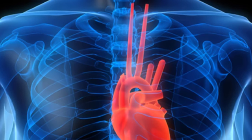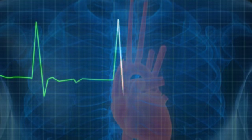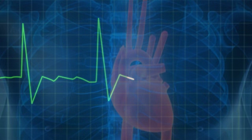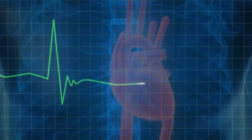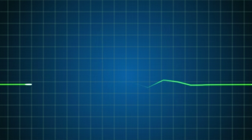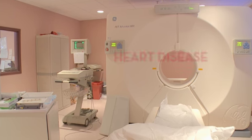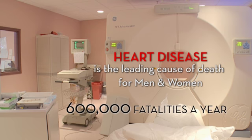The human heartbeat, so basic, so vital, drumming out the rhythm of life every second of every minute of every day. A healthy heart can beat about 38 million times a year or more, but when it stops or gets interrupted, the results can be tragic. According to the Centers for Disease Control, heart disease is the leading cause of death for men and women and accounts for nearly 600,000 fatalities a year.